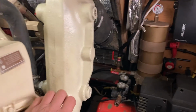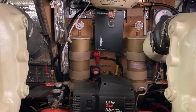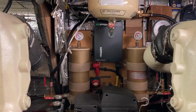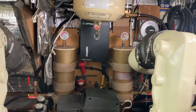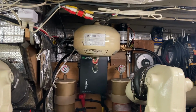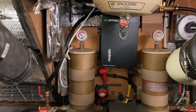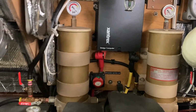New risers were installed on the engines in 2016 when both engines were removed from the vessel. Racor 900 fuel filtration and a dedicated inverter for the bridge electronics reside on the aft bulkhead of the engine room, along with a fuel transfer pump that you can use to trim the vessel port to starboard in case you get a fuel imbalance for any reason.